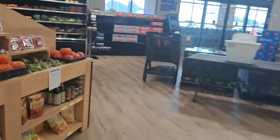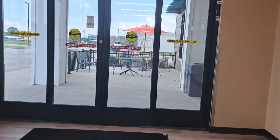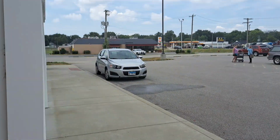I don't know if the one in Greenville, Illinois is much bigger, but maybe the next time I'm in the Greenville area, I'll see if I can do Greenville. That one's an older IGA.